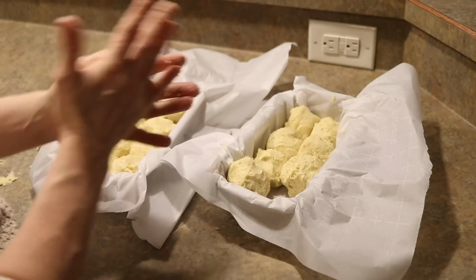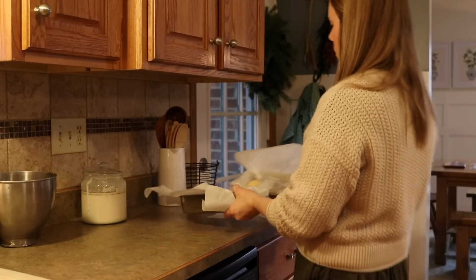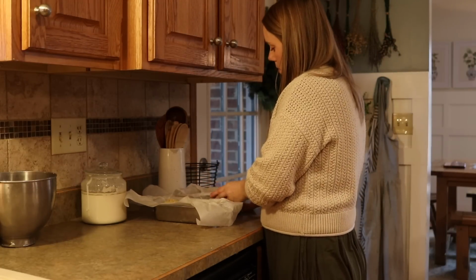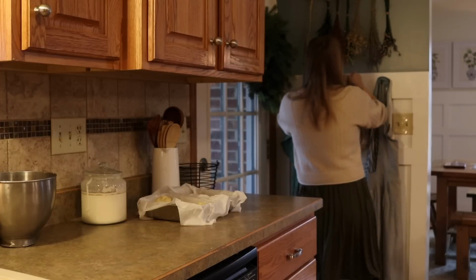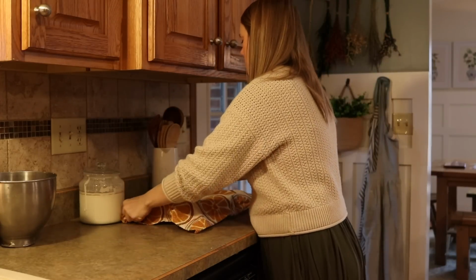I know that's probably right, because I started making sourdough when I first got married, so this is a decade-old starter that we have, and I love knowing that my sisters and my mom have some of it too. In case something were to happen to it, I could get more.